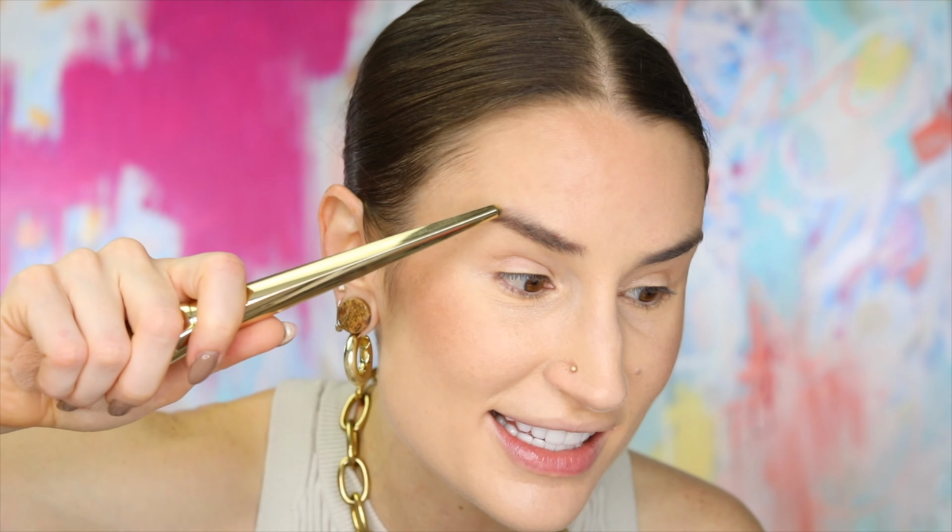I'm patting this off on the back of my hand. This is so bad. Look at this. Can y'all see that? It's literally the shape of the brush. I like this brush. This isn't a new brush. You know what I mean? Now it looks like I have melasma.